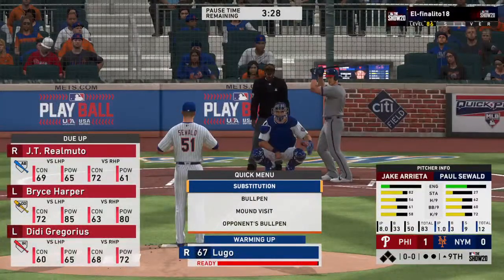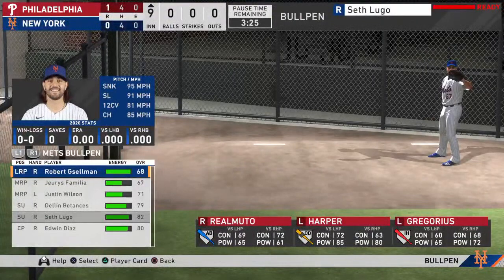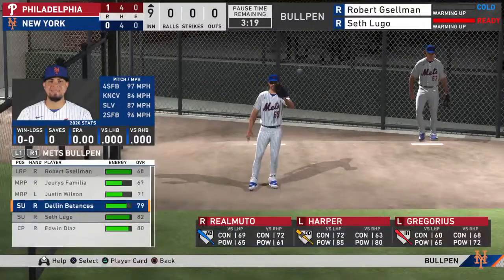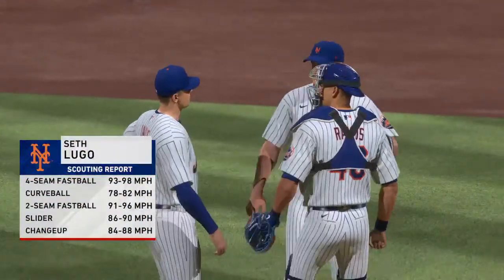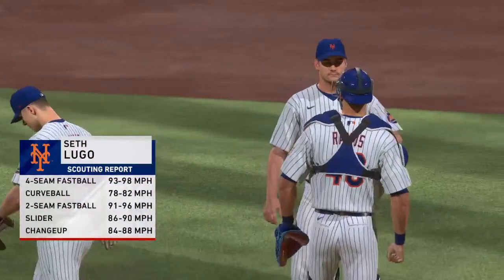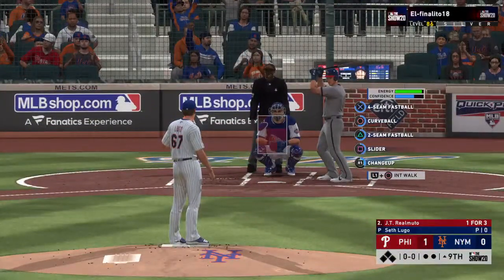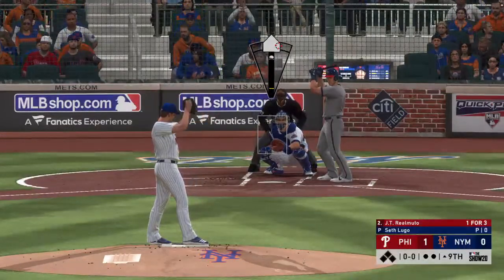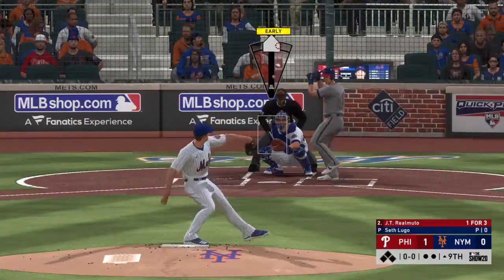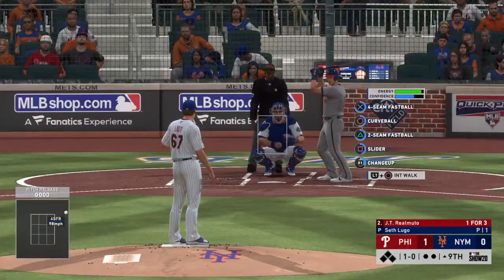And that'll bring in the veteran catcher, JT Realmuto. Seth Lugo enters from the pen to start the 9th inning, as he'll try to keep the score right where it is heading to the bottom of the 9th. He's ready. Here's the first offering. 9th inning begins as the first pitch is taken for ball 1.